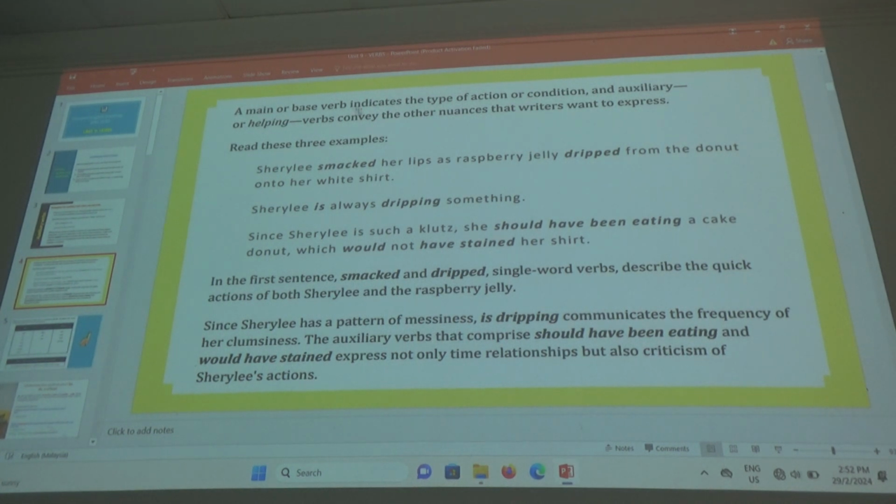A main or base verb indicates the type of action or condition, and auxiliary or helping verbs convey the other nuances that writers want to express. Example: Shirley smacked her lips as raspberry jelly dripped from the donut onto her white shirt. Smacked, that is the main verb. Yes or no? Alright. Dripped, also main verb.